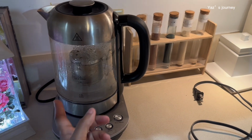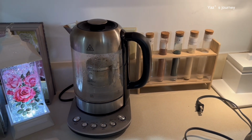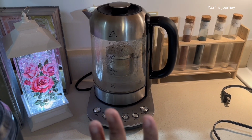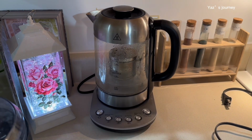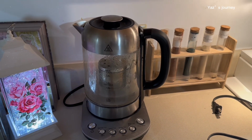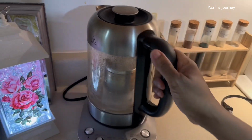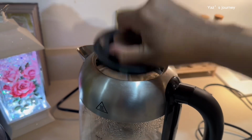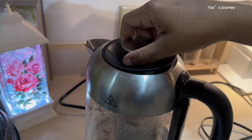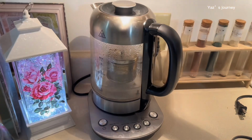Tea kettle, I use it daily, sometimes a few times for teas. I love herbal teas. We grow our own garden in the summer, so we use a lot of herbs. So I make my own herbal teas. I love this kettle, and it makes my life so much easier because, let me show you. I can just lift this up and put the herbs in here and pour water in there and just cover it, turn it on, and then when the tea is done, I will drink it.